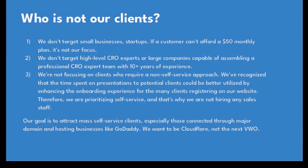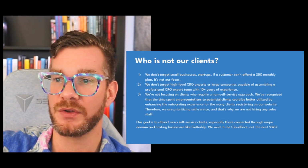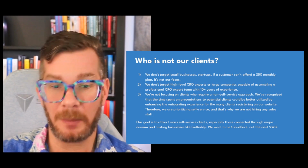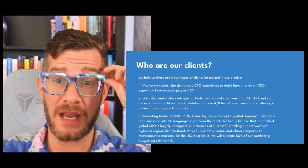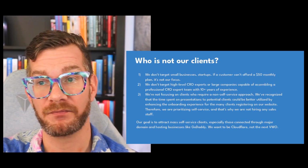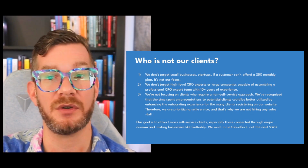We don't target high level CRO experts. Okay, fine. The experts do the expert thing. You're aiming at the bottom end of the market. That's fine. And we're not focusing on clients who require a non-self-service approach. Okay, so they want to focus on scale. I think there's probably a better way of telling the story than a vaguely outlined client and a vaguely outlined not client. But I get where they're going with this, and as a narrative tool, this could actually work.